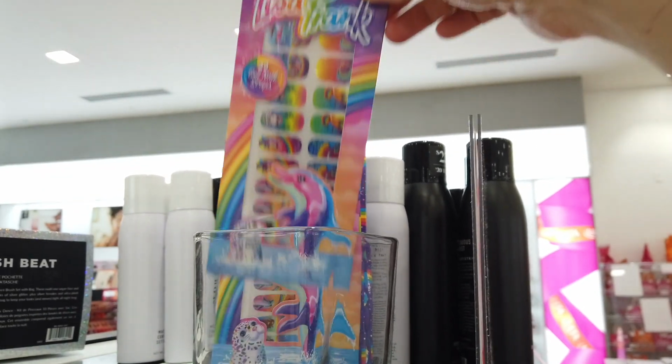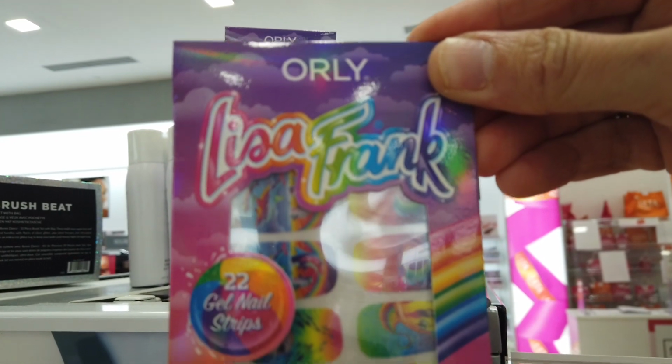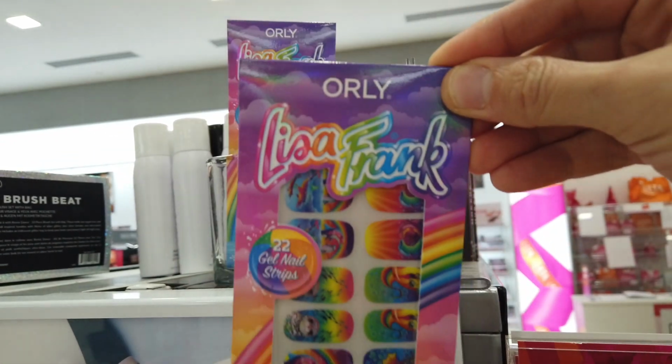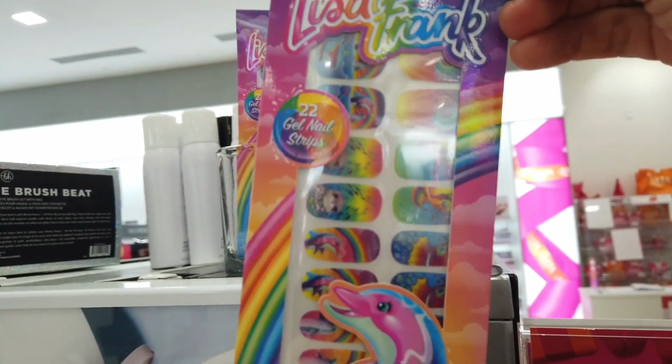Alright, all my fellow 80s and 90s kids, they have Lisa Frank gel nail strips. These are amazing. They even have the little dolphin on there. Are you kidding me? These are so cool. Amazing stocking stuffers for somebody who's nostalgic or just loves retro items.